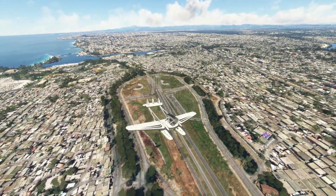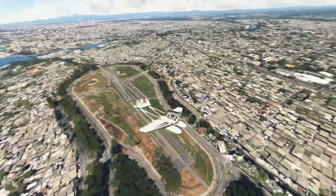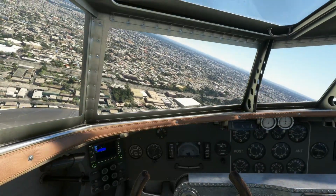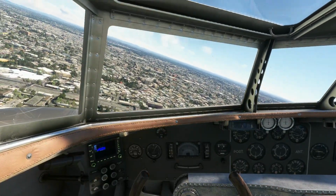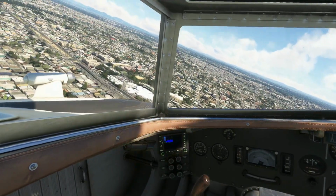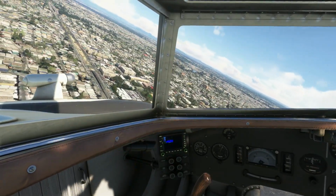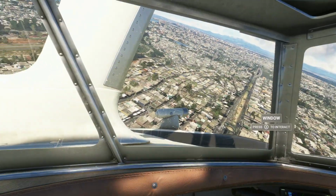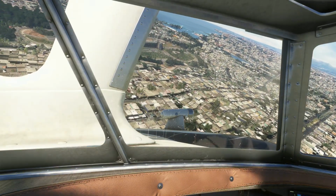If it is, I bet you it looks pretty good at night. Okay, so let me come back around. I'm going to check that out again a little bit closer. And after this one, I believe there's one more point of interest I'm going to check out.